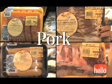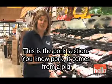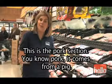Pork. This is the pork section. You know pork, it comes from a pig.